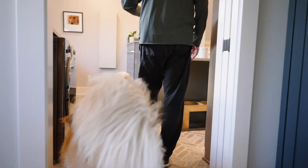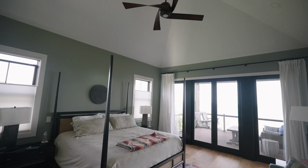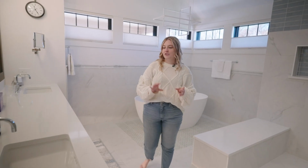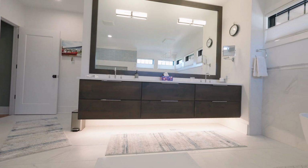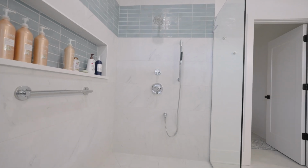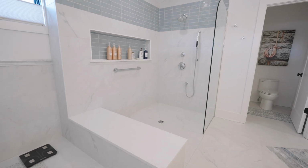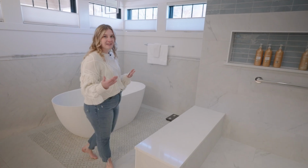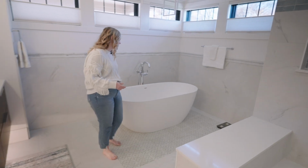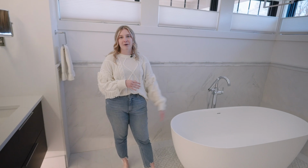Right off the primary bedroom, we have this incredible primary bathroom featuring a huge floating vanity with a framed-in mirror above. We have a huge wet room shower, the new, more modern way of doing your shower if you want to create that openness. We also have a really nice soaking tub with a chandelier above.